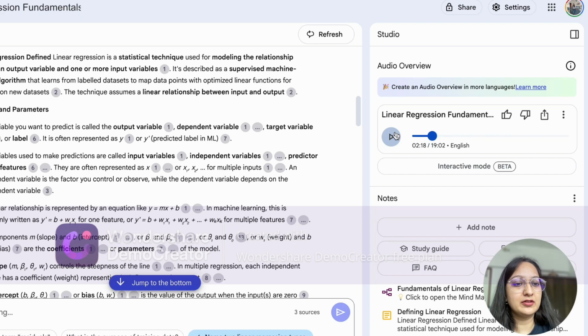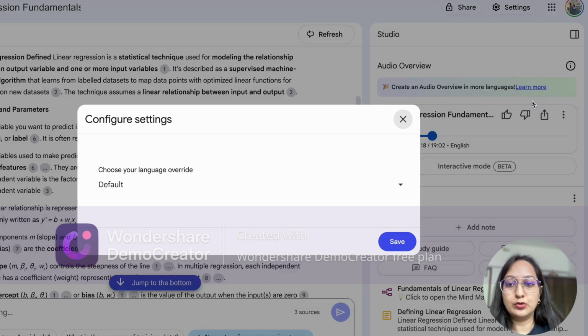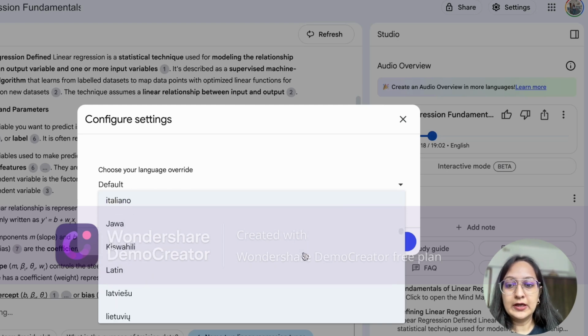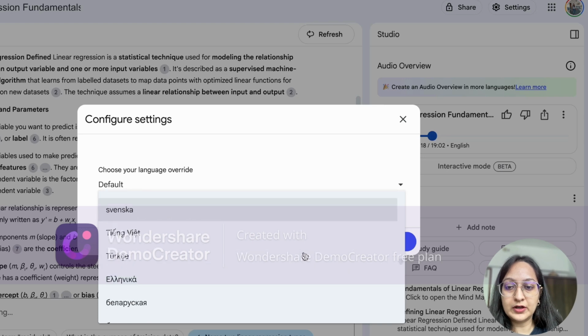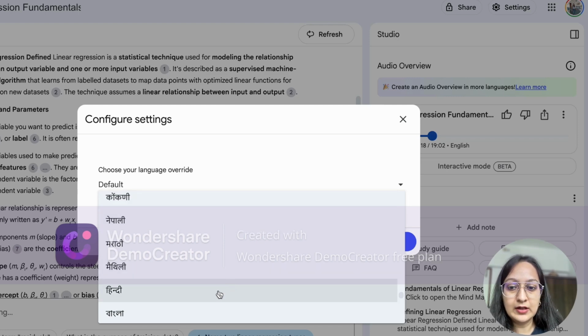Right now we listened to the audio podcast, which was in English. NotebookLM is going to support more and more languages, so you can generate those audio outputs in different languages. How can you change the language? Here you go to the settings and change the output language. By default it picks the language based on your Google account's default language. My default language is English, so of course it has picked that up. It supports a lot of other languages; I can see French, Spanish and many others here as output. Oh my god, I see Hindi as well.